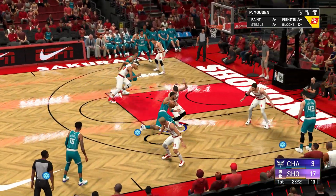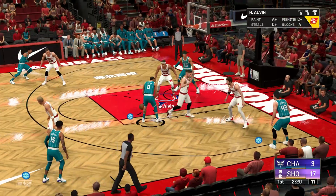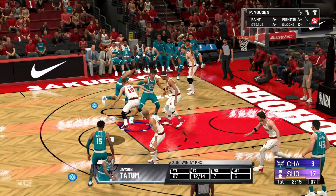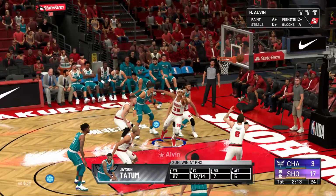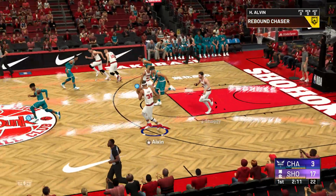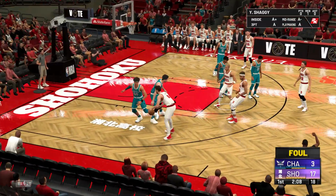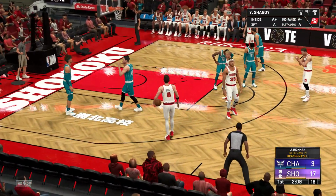Now, here's Tatum. Against Phoenix, he was really on his game. They'll be happy with that look, even though it didn't fall. You know what? That's a confidence shaker for him, though. I mean, that's a shot he expects to make every time.